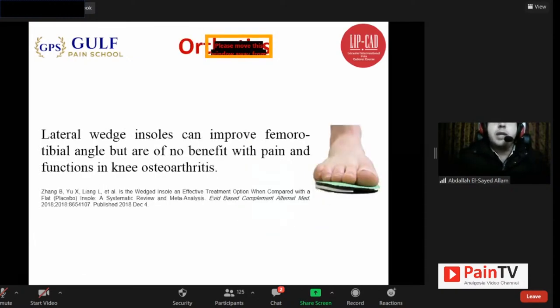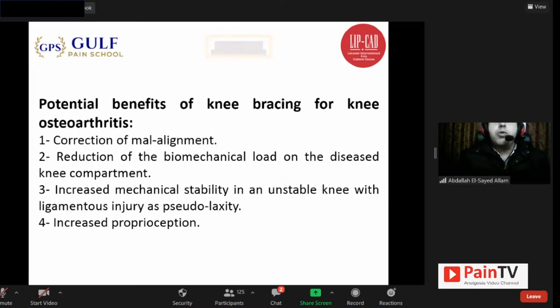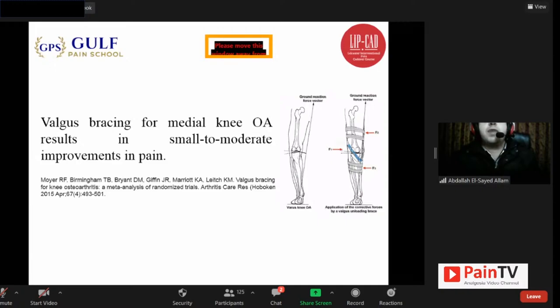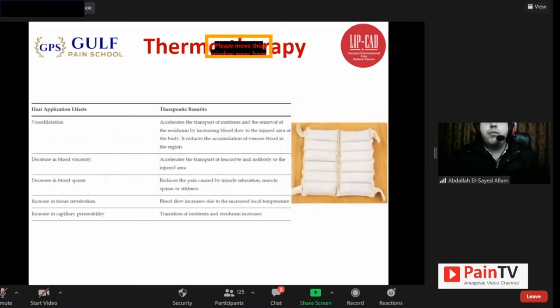Lateral wedge insoles can improve the femoro-tibial angle, medial tibio-femoral angle, and together with reduction of body weight and injection at the medial tibio-femoral compartment will improve pain and function significantly. In this meta-analysis, lateral wedge insoles can improve the femoral angle, but no benefit regarding pain and function. Also, regarding knee braces, which correct malalignment, reduce the biomechanical load on the affected compartment, help stability, and increase proprioception, this meta-analysis showed that valgus bracing for medial knee osteoarthritis results in small to moderate improvement of pain.